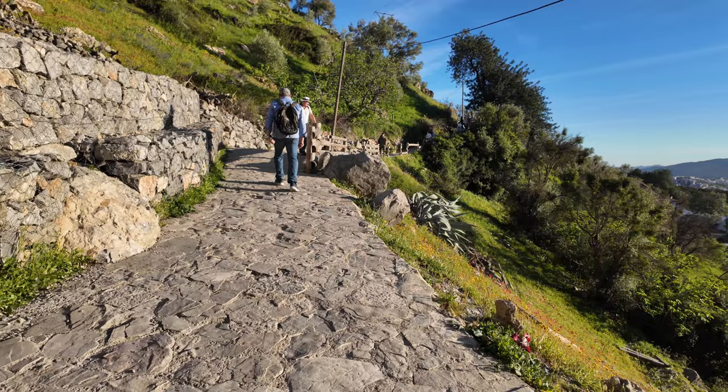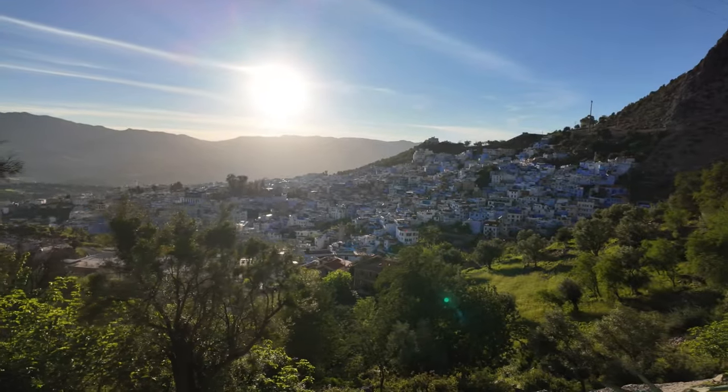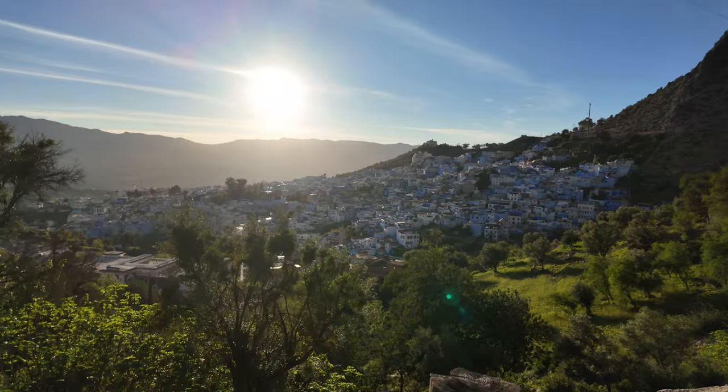After spending the day exploring the Medina, Lydia's legs weren't up for the challenge, so I made the trek solo. Just walking along the track high above the town of Chefchaouen up to the Spanish monastery, which has great views of the sunset over the town and the mountains beyond.